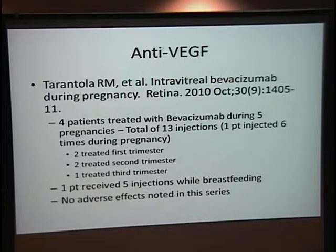And so they said, well, we did this in 5 patients. We had no adverse events. But as we all know, that's a very small number. They published it, but no one feels comfortable now giving Avastin after having seen this.